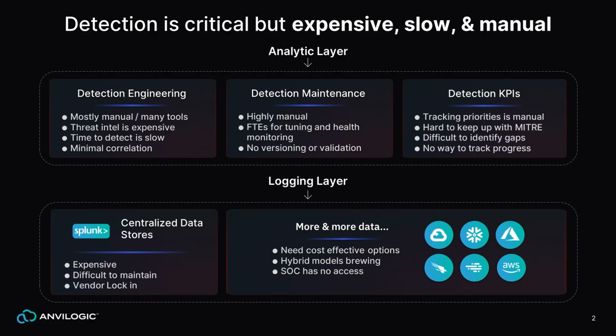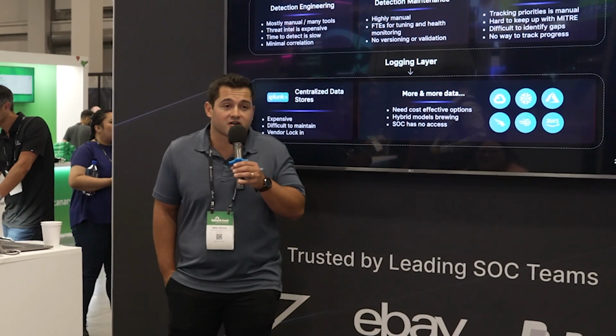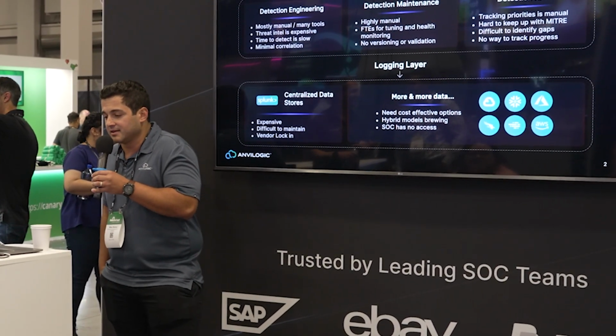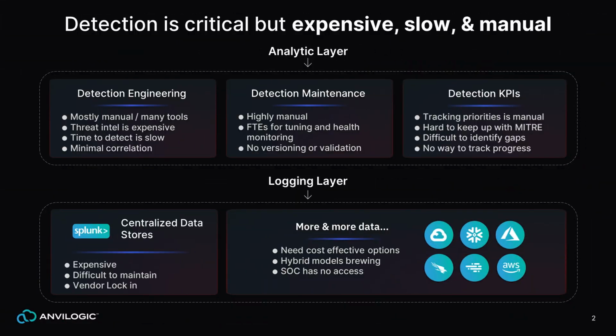Detection maintenance as well. You typically deploy a detection, you don't typically know whether it's going to cause a lot of false positives, right? And being able to tune that takes time as well. And also tracking this from a KPI perspective. How many false positives are you actually generating? How many are security events? What's the fidelity of that use case? It takes time as well.